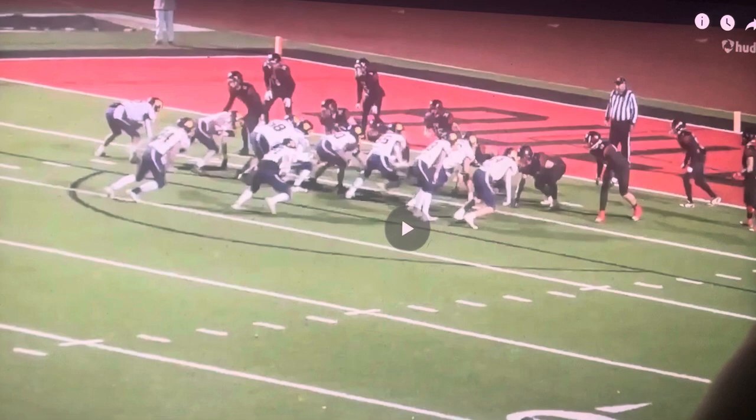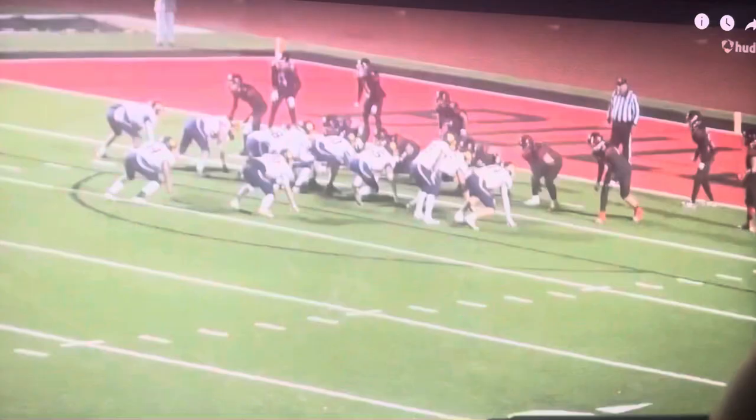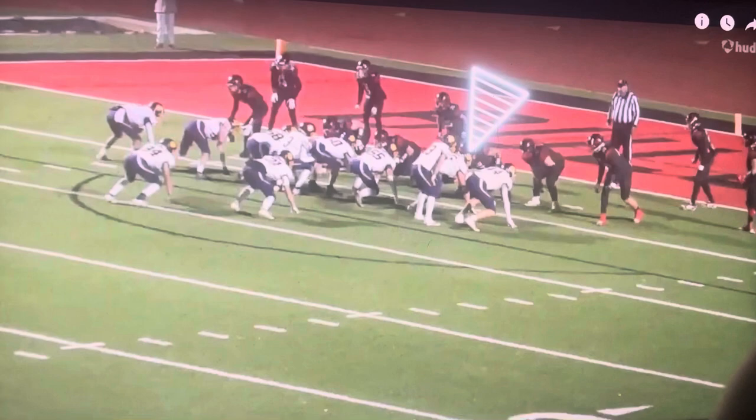Again, just look at that hand placement work. My God, watch his hands. Watch how quickly he gets underneath those shoulder pads. That is the type of flash you want to see more consistently out of Grant Brix.